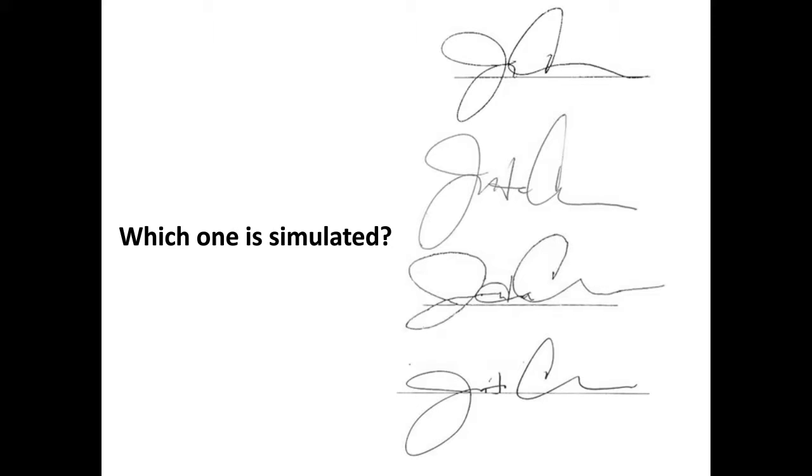This was a young woman who was a notary who was arrested for signing a real estate document. She said that her aunt, who worked in her office, had stolen her notary stamp while she was out to lunch and forged her name on the documents. One of these documents has the tremor of forgery, and if you said it's the third one, you were correct.